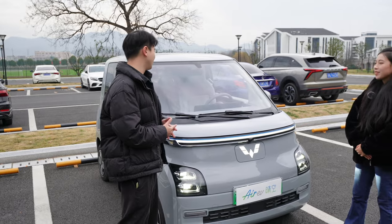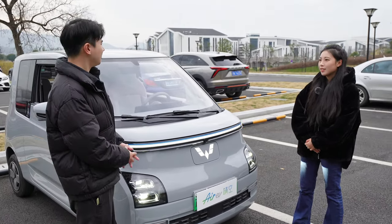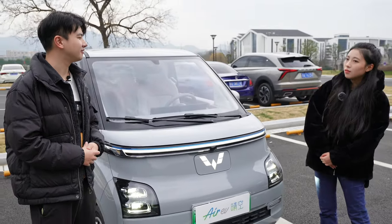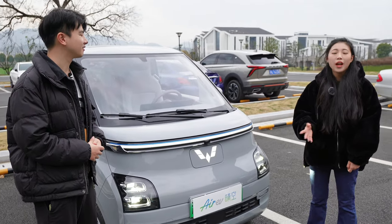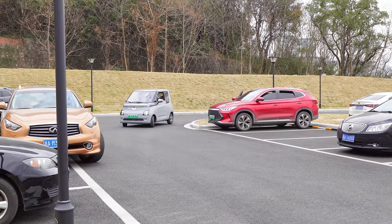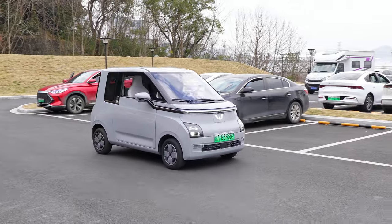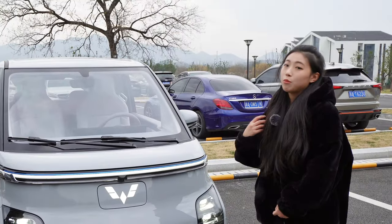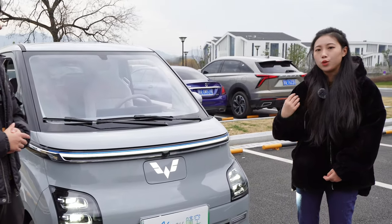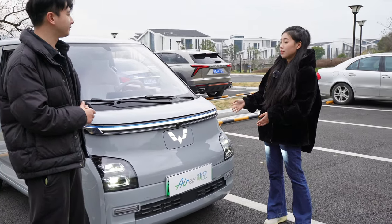All right, Sarah. Yeah? You have been driving this car this afternoon for a while. So what do you think about this car in terms of driving performance? Yeah. I think this car is easy to handle because it's very small, a tiny car, right? Yeah, it's very easy to drive around the city because I'm a new driver. I think this size car is easy for me to handle. Just like if I want to park my car, right?